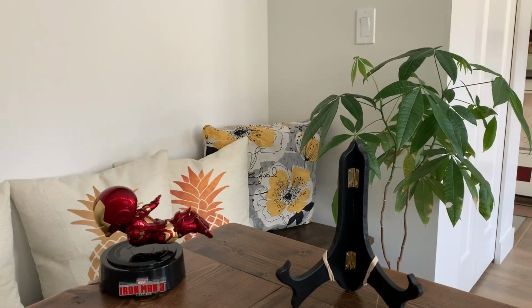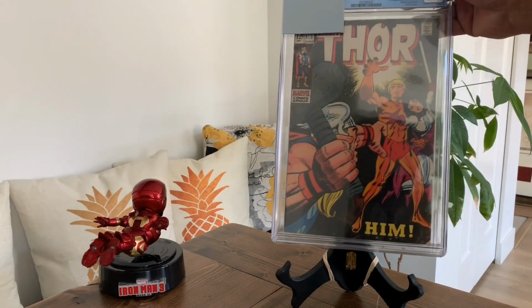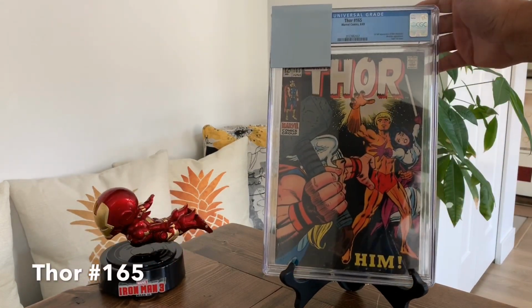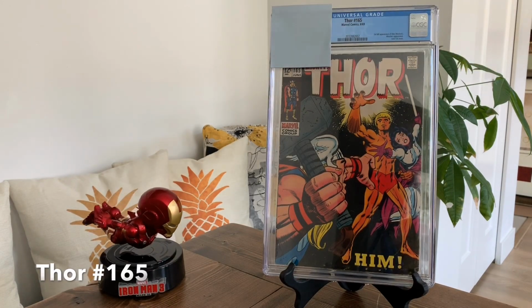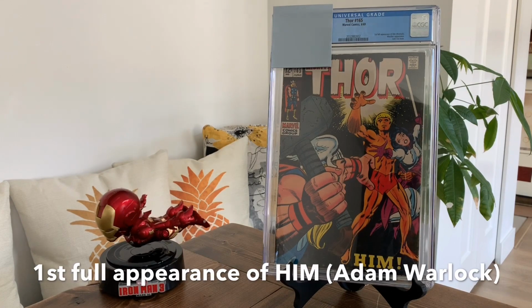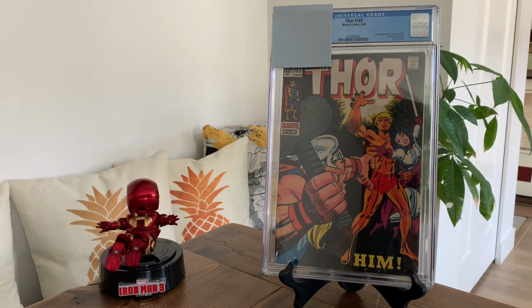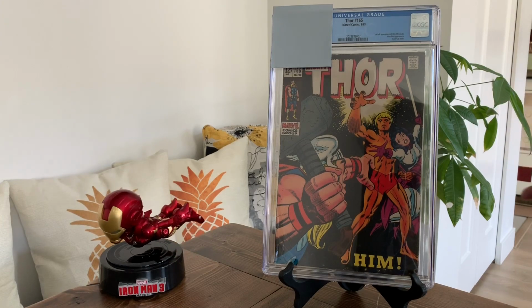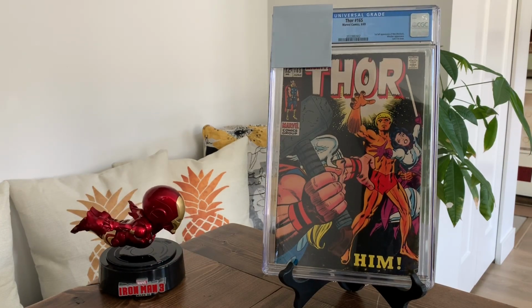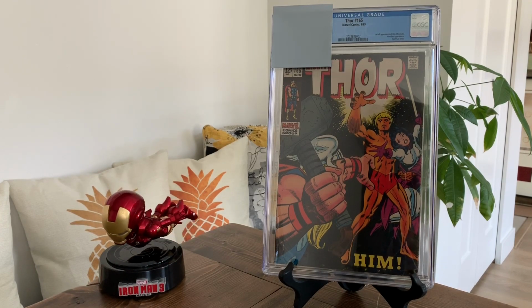All right, next book up. Here it is. It is going to be Thor number 165. Definitely a good book to have. This is, of course, the first full appearance of Him, who is actually Warlock. So, of course, as you know, the Guardians of the Galaxy, or AKA Asgardians of the Galaxy now.